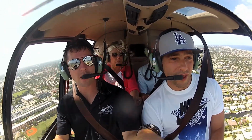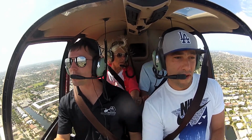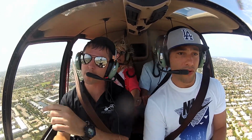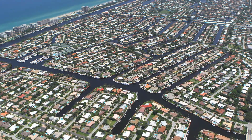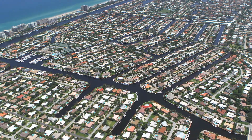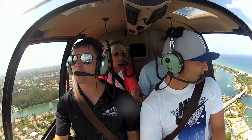Here we're coming over Lighthouse Point. It has all these nice little canals and things cut into the water here. Just come a little bit more to the right. We're aiming. There you go. Nice and easy there. Okay, so here's the Hillsborough Inlet, the Hillsborough Lighthouse on the left there.